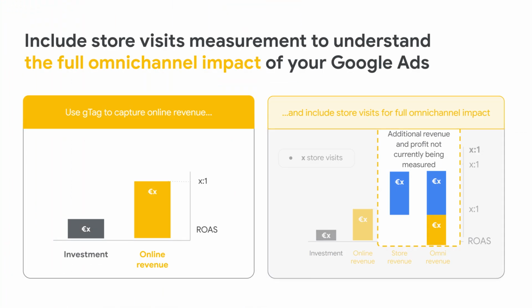While Google Tag can help you capture online revenue, including store visit measurement will help you to understand the full omnichannel impact of your Google Ads and prove the full effectiveness of your marketing efforts. We see multiple brands have success with omnichannel bidding strategies. Here's just one of the latest examples.